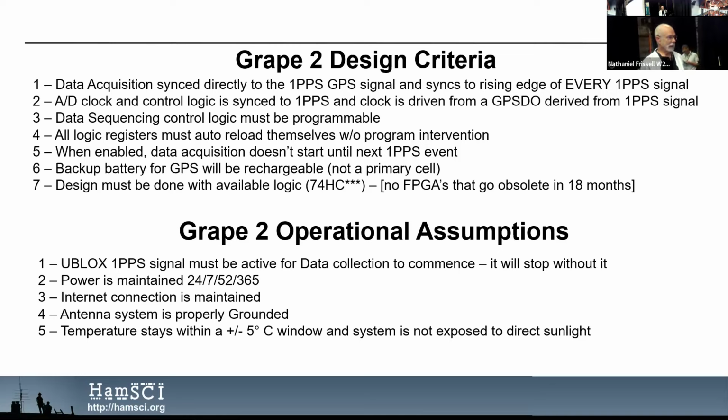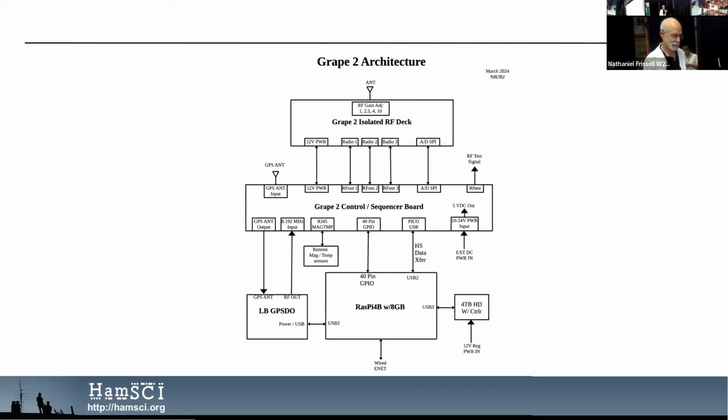We're also assuming you have a grounded antenna correctly, for obvious reasons. And we'd like it to be in an environment that isn't varying wildly in temperature because the GPSDO has a little PID in it, and it's going to be chasing its tail if you keep moving its temperature around.